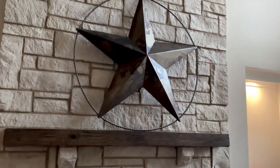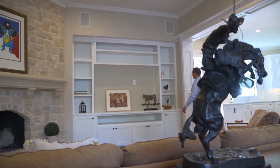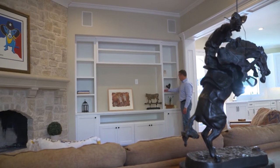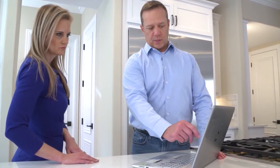So they want to expand on it because a lot of the square footages on the regular home may be in the 2,000 to 3,000 square foot range, but they need to add maybe 2,000, 3,000 square feet to their home to make it more functional for their families as they grow. Walker Properties Remodeling and Construction are top experts in residential construction.